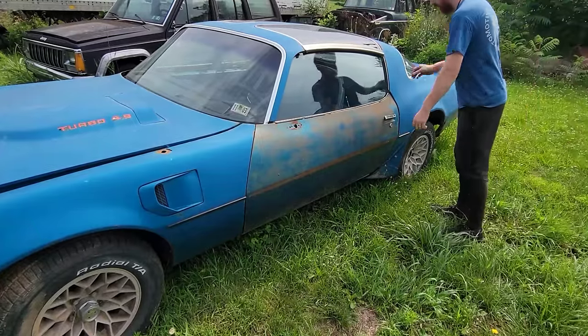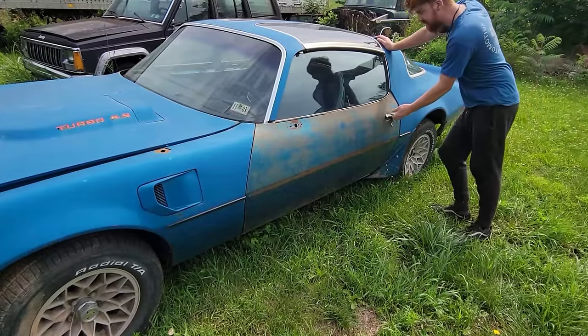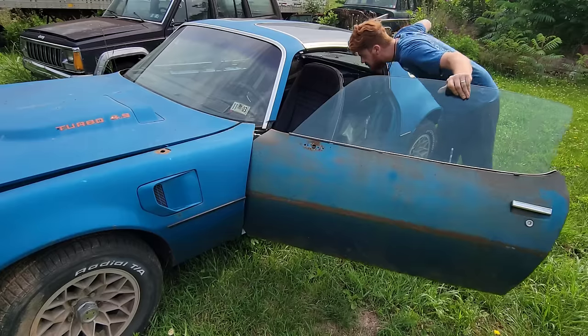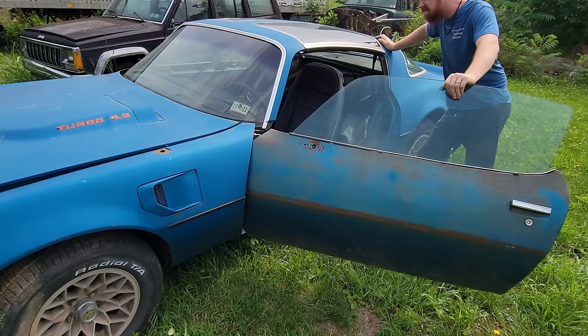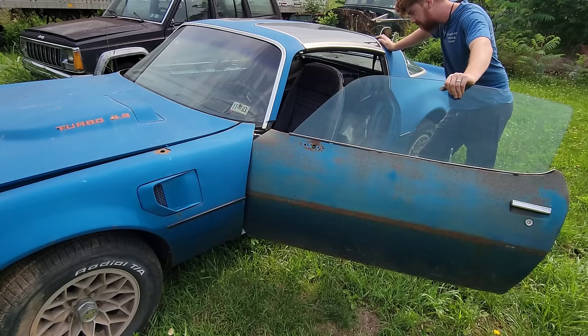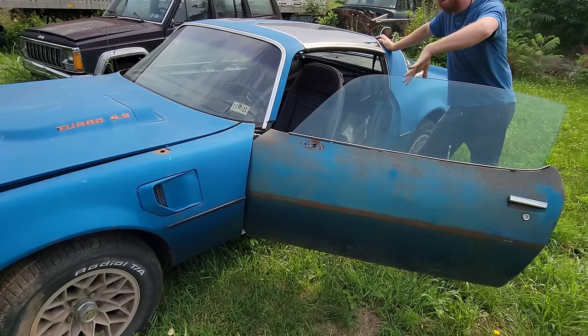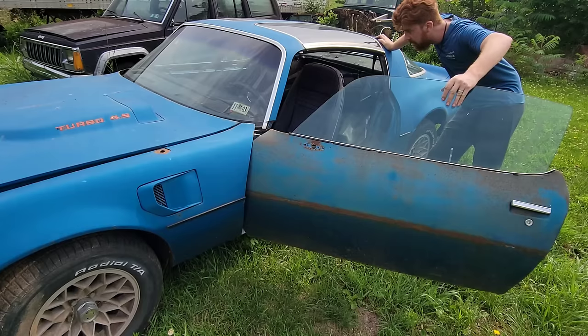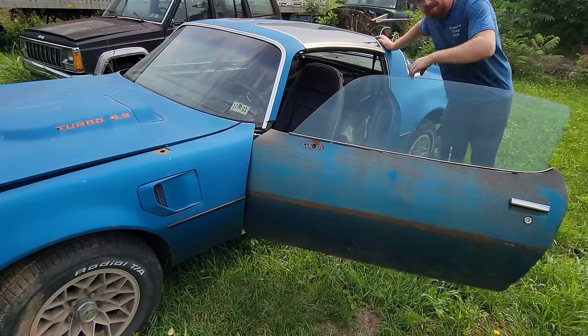Now let's do the interior. Looks like there's been some squirrels in there. Surprisingly, not too bad. Probably because of the lack of carpet and all the holes in the floor letting it vent out. Oh, we got a steering wheel, a Hurst shifter. Let me get you in here, you can see too.